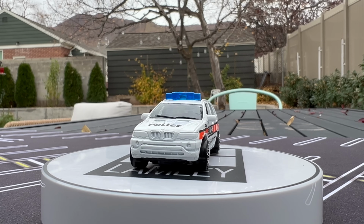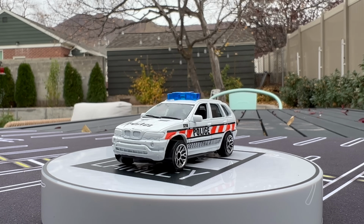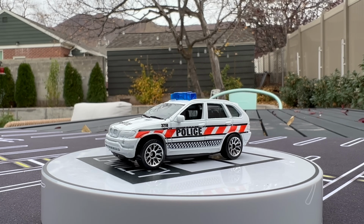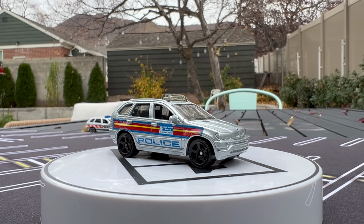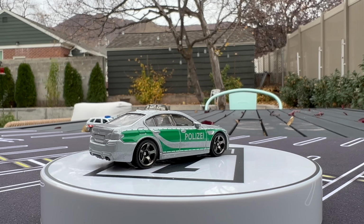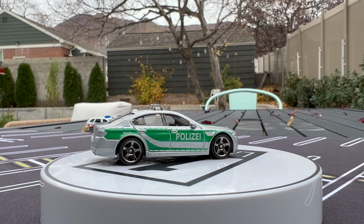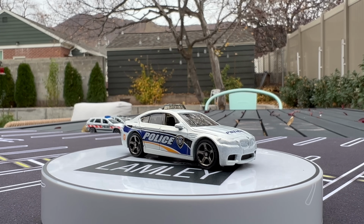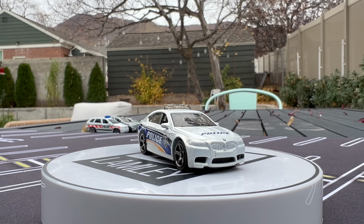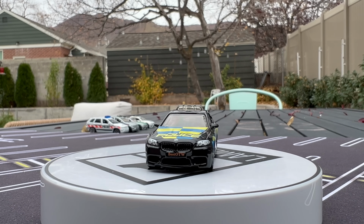So I went through my collection. I probably missed a few, and I just started pulling out the cars from my Matchbox collection that are police cars. And I'm not talking about just one casting. I'm talking about every police car that I could find. Like I said, I probably missed some. You're seeing me roll through them right now. This was an undertaking to go through all of them.